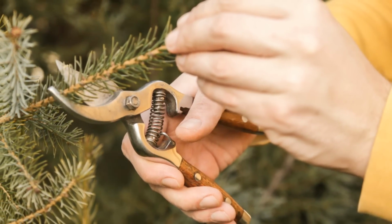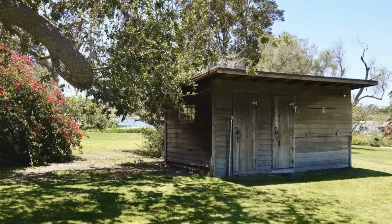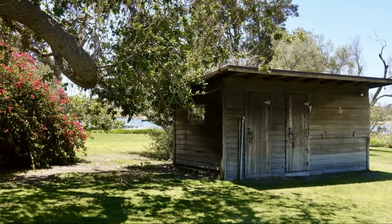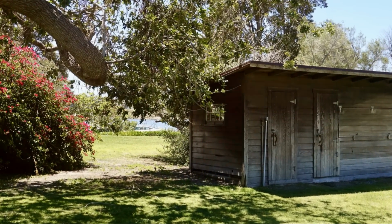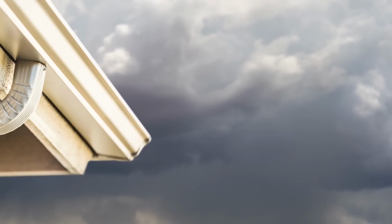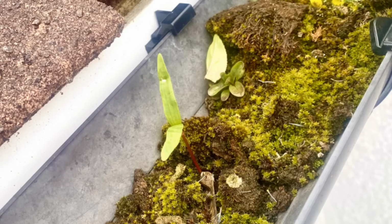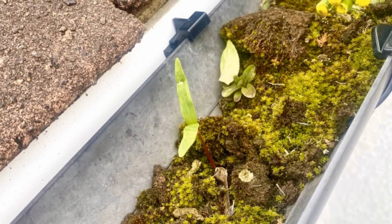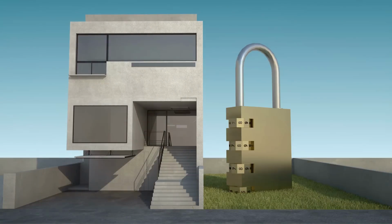Trim overgrown trees and remove dead branches that could become dangerous in high winds. Secure or store items like patio furniture, grills, and garden tools, as these can become hazardous projectiles during a storm. Additionally, keeping your gutters and downspouts clear of debris is vital to ensure proper drainage and to prevent water from accumulating around your foundation.